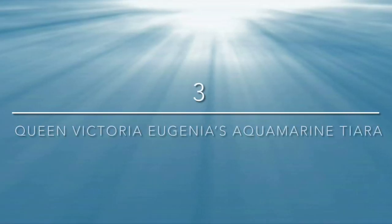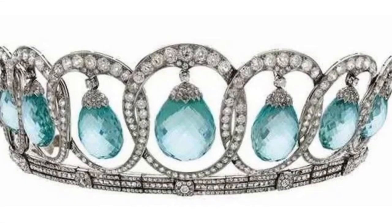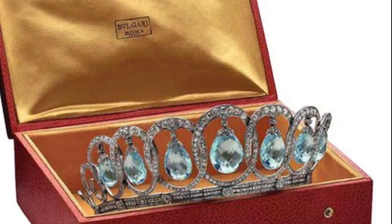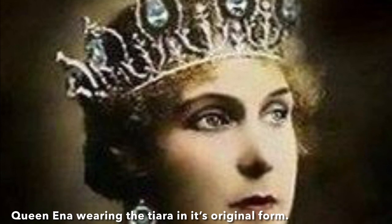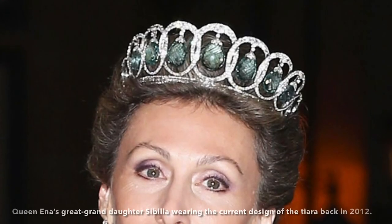Number 3 on the list is Queen Victoria Eugenia's Aquamarine Tiara. Queen Victoria Eugenia was married to King Alfonso of Spain, and the tiara was one of the king's wedding gifts to her. The tiara contains 7 aquamarine drops in briolette cuts hanging inside interlooping diamond pave circles. The tiara is currently owned by her great-granddaughter, Sibylla.